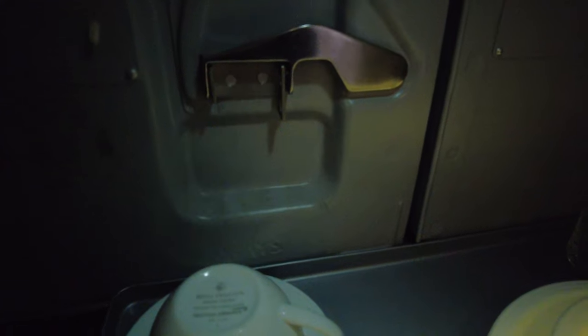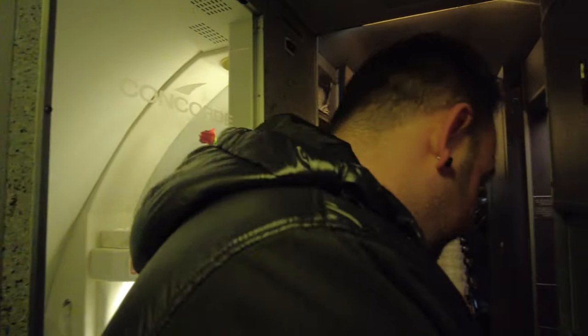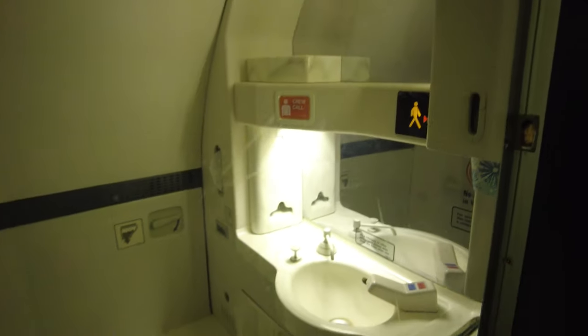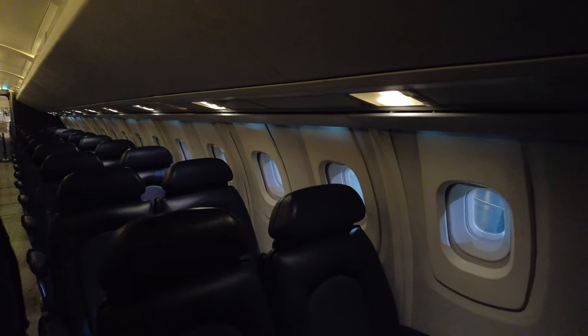I mean, I nearly hit my head then, and I'm not tall. That's a little tray, is that? Your little cups. Royal Doulton. What's going on there? That's cool. So that's your bathroom. That is tiny. That is really tiny. Oh my god, that is small. Oh yeah, it's not as small as I thought it would be. If you look at the windows, you can actually see out of. You can, but it's not amazing. It is quite tiny, but quite comfy. Apparently, it used to expand. Welcome to Concorde.